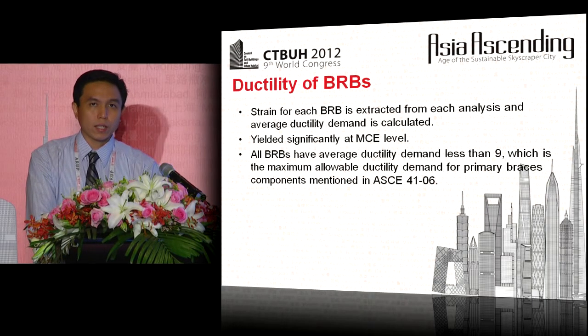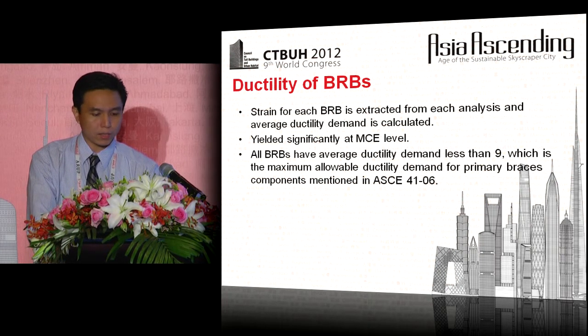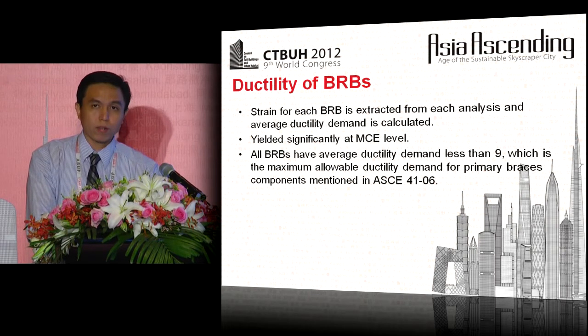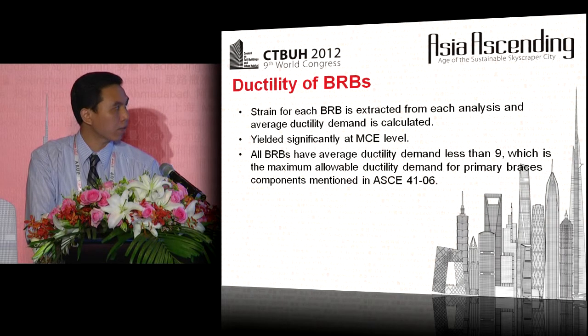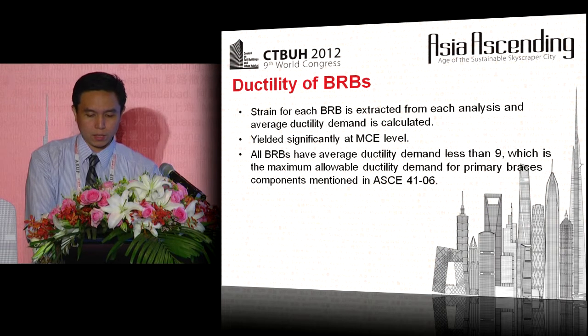And also we checked whether the ductility of the BRBs is within the acceptable limits at the very strong earthquake level, the MCE level. We found that the BRBs are yielding significantly at the MCE level earthquakes, but their average ductility demand is less than 9, which is the maximum allowable ductility demand mentioned in ASCE 41-06.